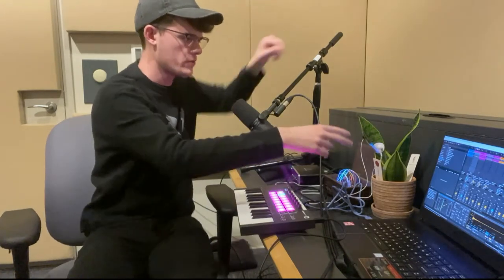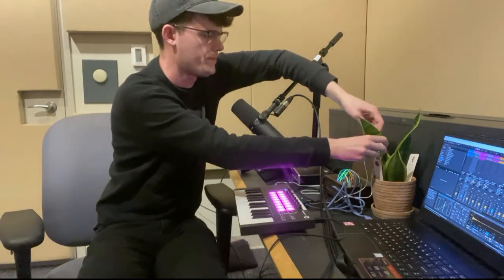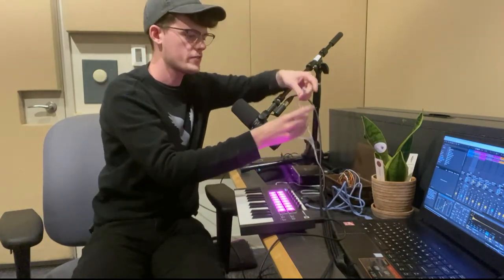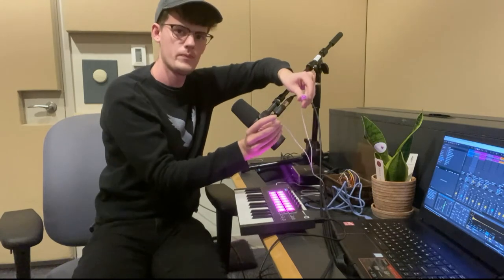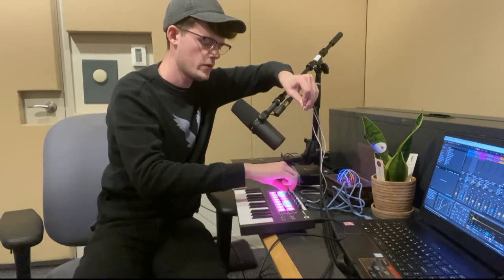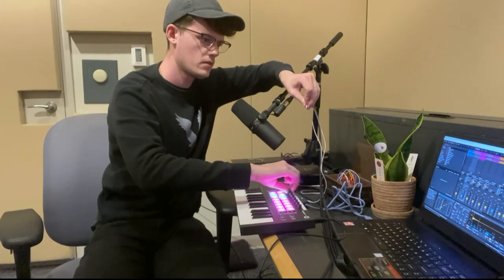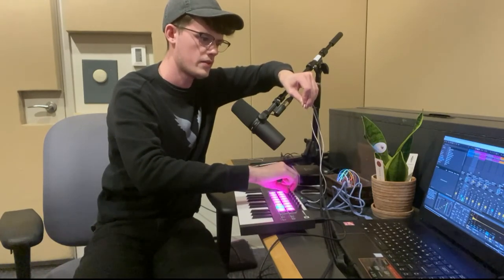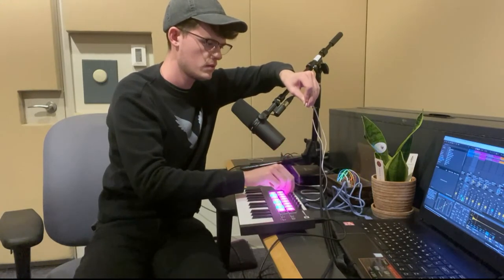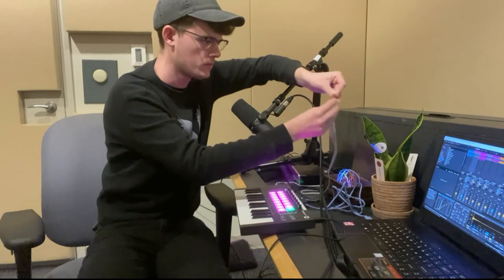Anything living or anything that can conduct electricity can complete a circuit. So these two electrodes here, if I remove them from the plant, you'll see the lights turn off in that little box. And then when I hold them, you'll see the lights turn on, and then I can actually raise the volume of the instrument. And so that is my Biodata creating that sound. Turn that back down and hook it back up to the plant.